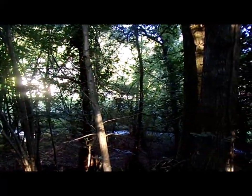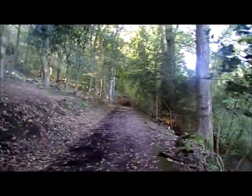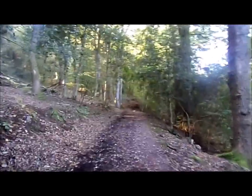You know. Yeah, I do love it. I feel very, very privileged to be able to walk here and to enjoy this. Now, like I said, I was supposed to do this walk on the 7th of October.